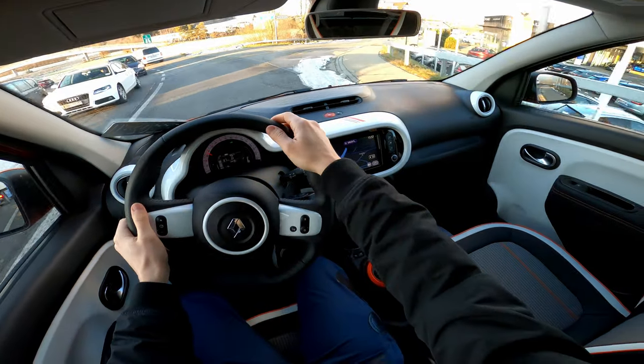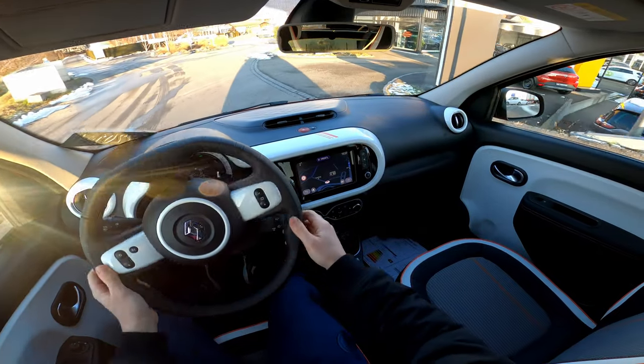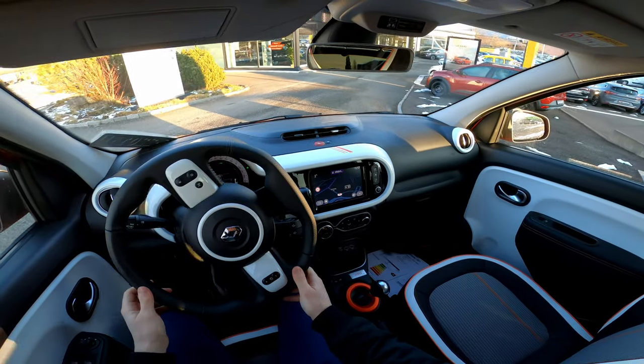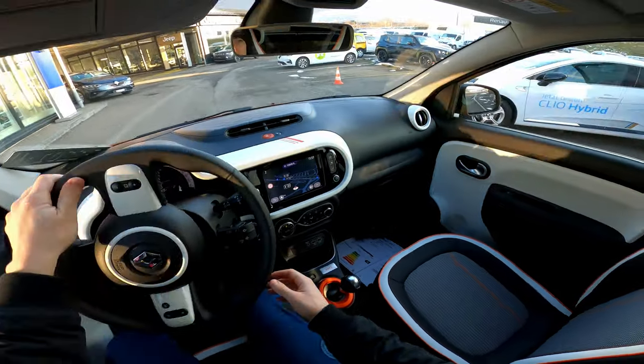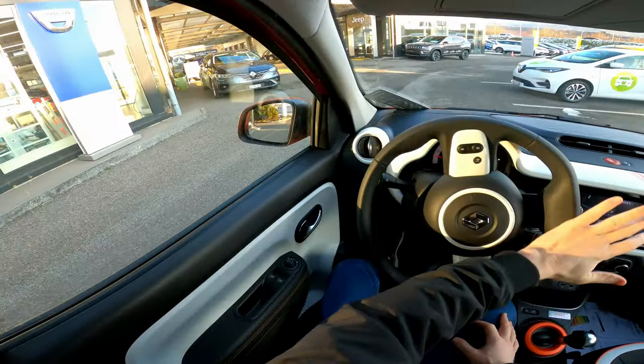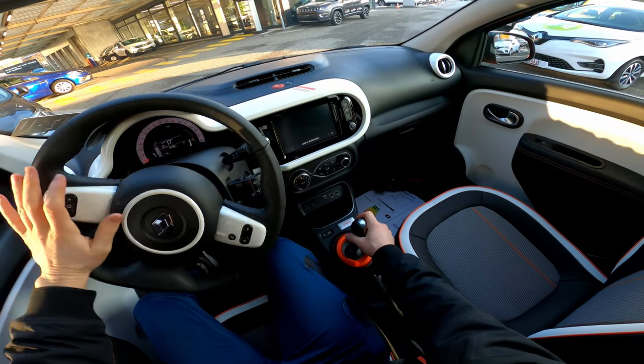Here we have some bumps, and you have great visibility through the windows and the mirrors. Quite nice, super nice, great car. I'm almost done with the review, guys.